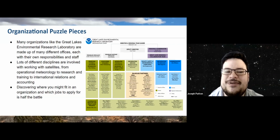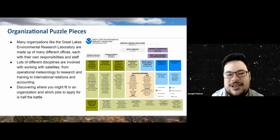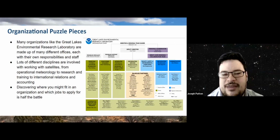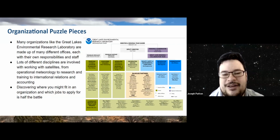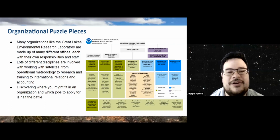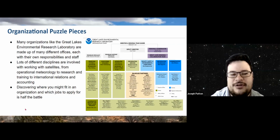So there's lots of different disciplines that are involved, from operational meteorology to research to training, and depending on your organization, there's international relations and just accounting positions as well that'll let you be sort of indirectly involved with the satellite enterprise there. So discovering where you might fit in an organization and which jobs to apply for is sometimes half the battle, just to understand what's out there for you to set your sights on and direct your energies toward.